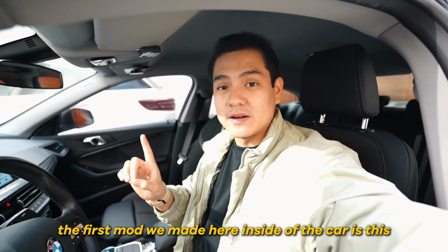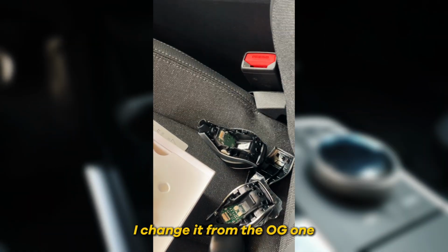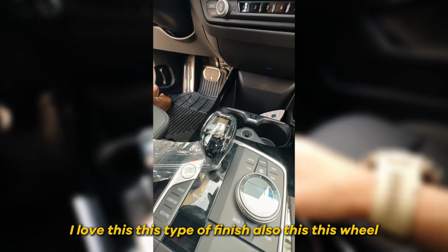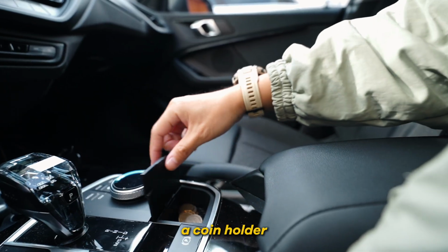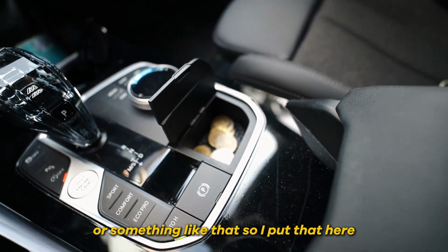The first mod we made here inside of the car is this crystal knob, I think it's the name. Crystal knob. Here's the charging cable. This crystal knob, I changed it for the OG one, and I think this looks super nice, super clean. I love this type of finish. Also this wheel, I changed it. Also, one of the biggest problems in this car was the lack of space, so I tried to make more space by putting here a coin holder to put all the coins, because in my country a lot of people are asking for tips or something like that, so I put that here.